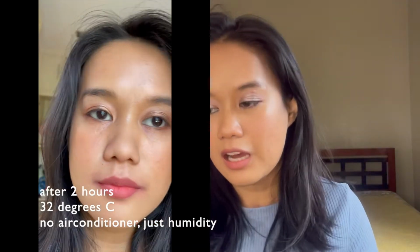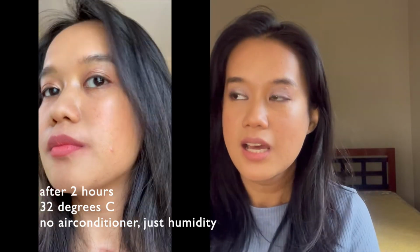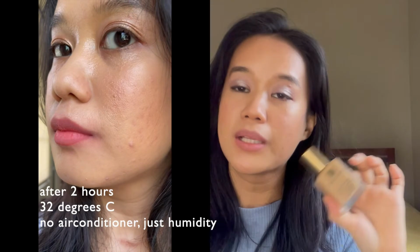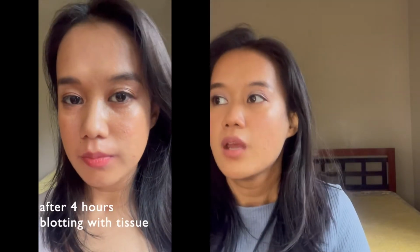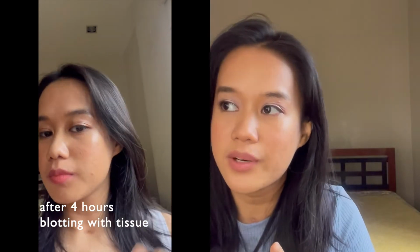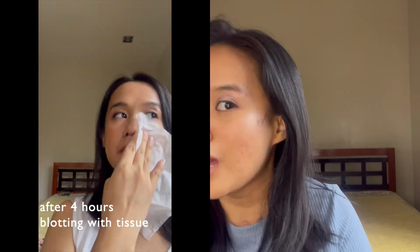However, now that I've gotten older and I've managed my skin a little bit, especially the oiliness, I'm still oily but not as oily as before. This one holds up better because, of course, I'm not super oily unlike before. But still, at the end of the day, I still see a lot of scars peeking through. But for me, at this point, I don't mind because I've accepted that I'll always have my acne scars.